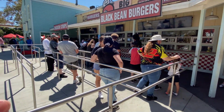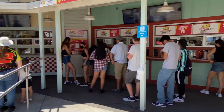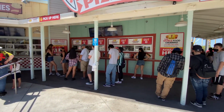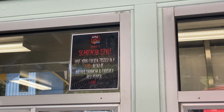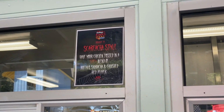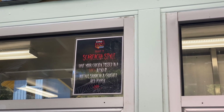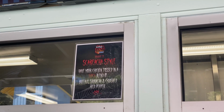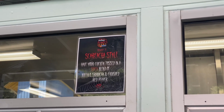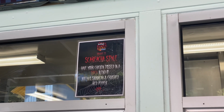And if you guys want to get refills, you can just stand in line or mobile order it on your phone on the Six Flags app, and you'll be able to cut this big line over here and head straight to the windows. Over here at the Big Belly Burger, they actually do have all the Fright Fest food options available. This is what they have over here. It's a chicken tossed in a blend of buffalo, sriracha and crushed pepper, which probably fits the theme of Fright Fest in general, but that's their option here at the Big Belly Burger for Fright Fest foods.